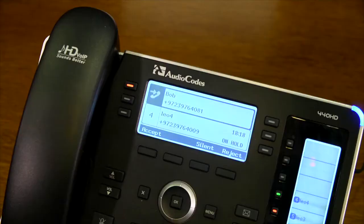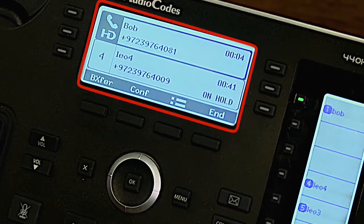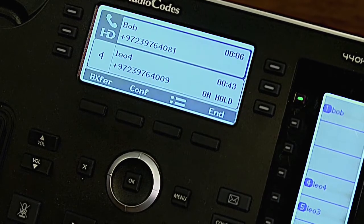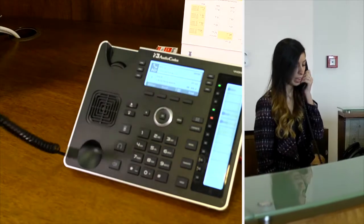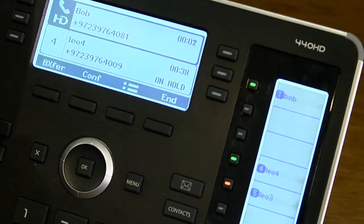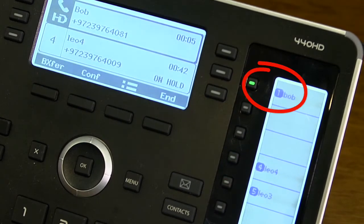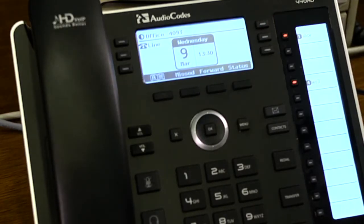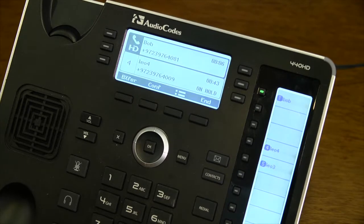The office receives an incoming call on a shared line. All users are able to see the incoming call on the main display screen. Clerk number one answers the call. We can see which call was answered and in use by looking at the integrated sidecar. Phone number one's integrated sidecar has a solid green light, and the other phone unit's sidecars show a solid red light. Clerk number one puts the call on hold.